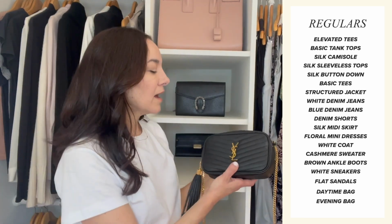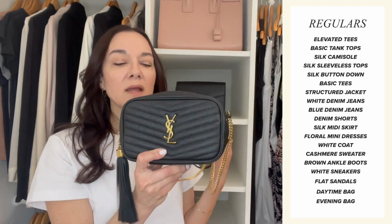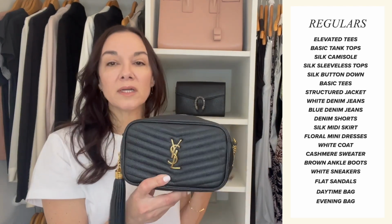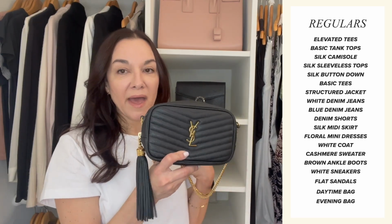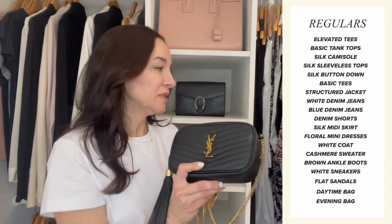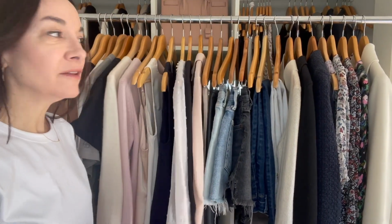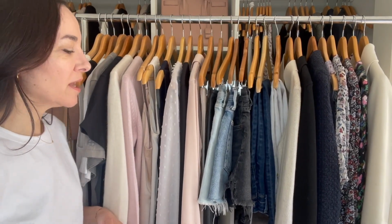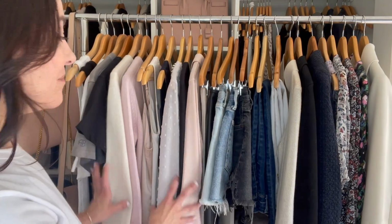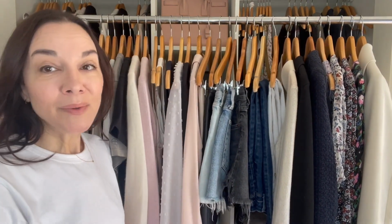The other bag I use a lot is this black one, also a crossbody from Saint Laurent. And this I'll wear for daytime if I want to just elevate my look, or I will also use it for evening. It's just a great little bag to feel more polished and put together. I definitely get excited looking at this rack of my regulars. These are pieces that I really love and feel good wearing, and I wear them a lot. So I'm excited that I have all these great pieces. If I just had these clothes to wear, I would be really happy.